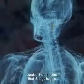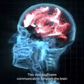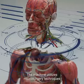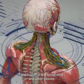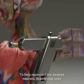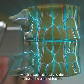With the help of its ultra-precision surgical instruments, BrainBridge begins reconnecting the spinal cord, esophagus, trachea, nerves, blood vessels, and other tissues. This step facilitates communication between the brain and the new body. The machine utilizes microsurgery techniques and delicate microscopic adjustments to ensure the proper alignment and fusion of the spinal cord and other tissues. To help reconnect the severed neurons, BrainBridge uses a proprietary chemical adhesive, polyethylene glycol, which is applied locally to the spine at the point of fusion.